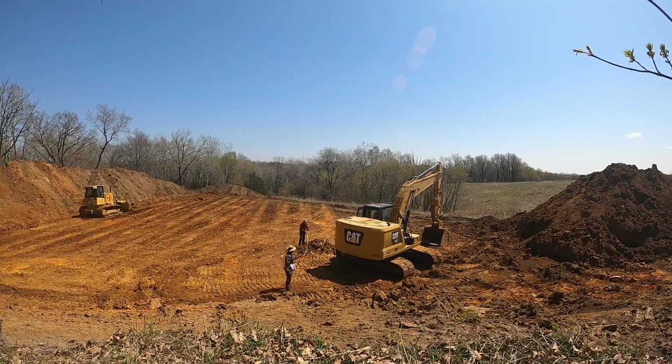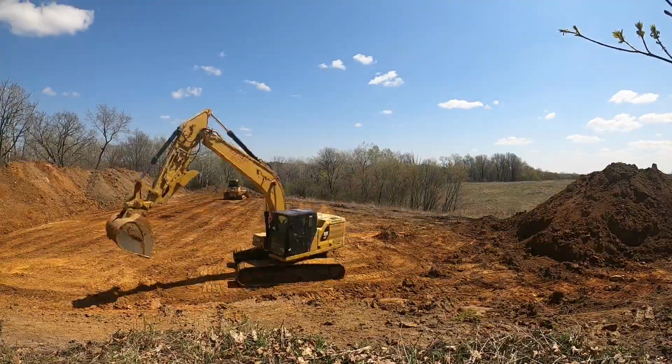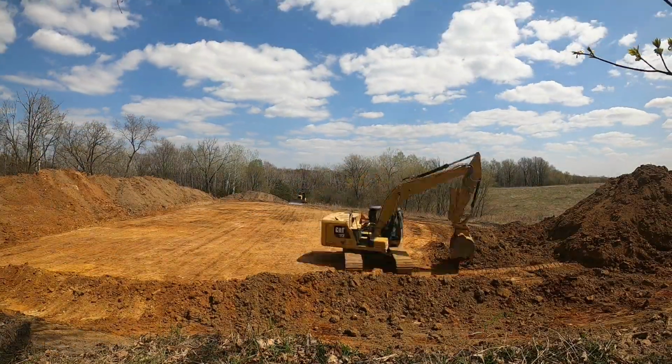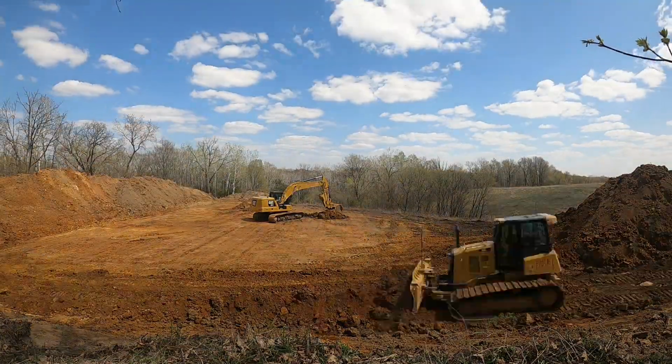So what we ended up doing was going down another 6-8 inches or so, and to get more material from the west end, which was nice and sandy and rocky, and we could then move that, not we, but Rodney and Matt moved that towards the east end of the property.